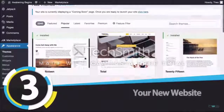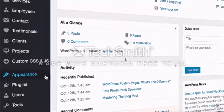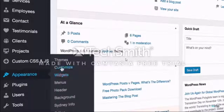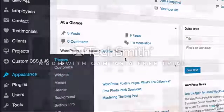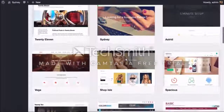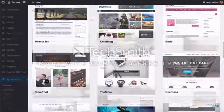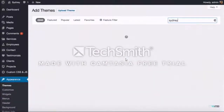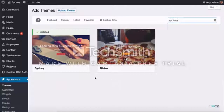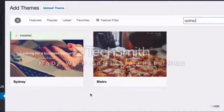In step 3, you're going to be amazed how your new website looks because we'll be installing a new theme to totally transform the look and feel of your site. And again, this takes about 3 or 4 clicks to do. It's so fast. You will get to know what a theme is and then be introduced to your new theme and how to install and activate it. Then we're going to take a sneak peek at how it looks.